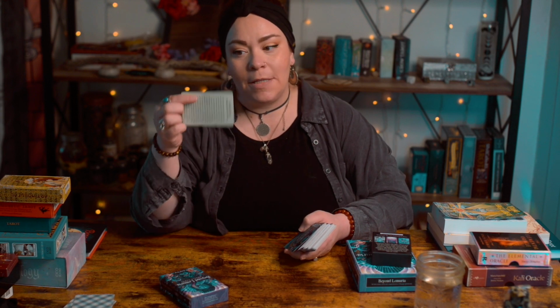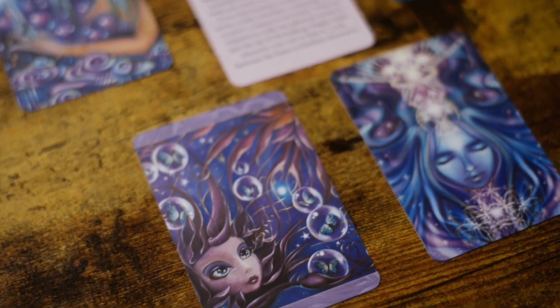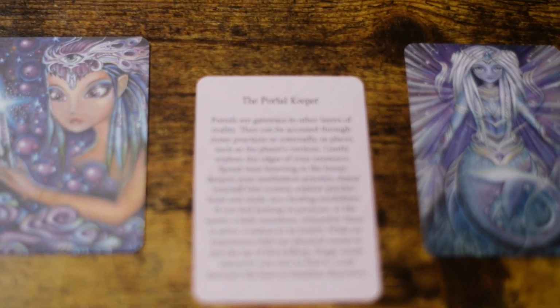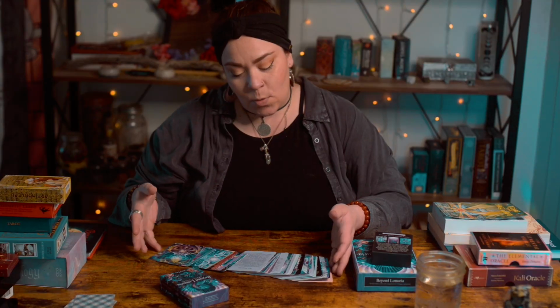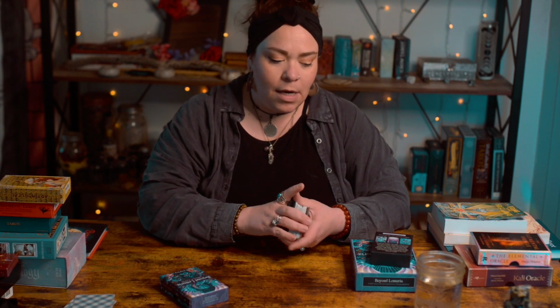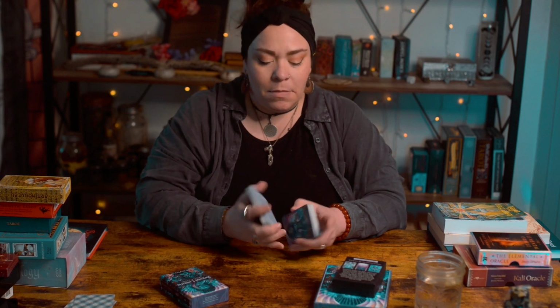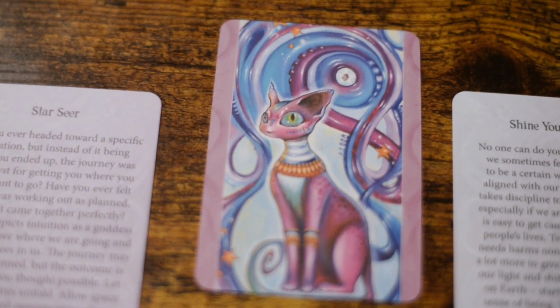Because it's a pocket size deck, there's no book. There's a summary of the card on the other side of each card. So the artwork is borderless on one side, the information is on the back. You can't spread these out and not know what's on them. I don't pick cards that way anyways, so that doesn't bother me at all, but I know a lot of people do that. They like to lay it out and cut it or pull from them. I don't do any of that, so it doesn't bother me, but if you do, that's notable.